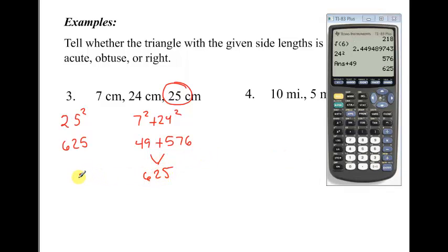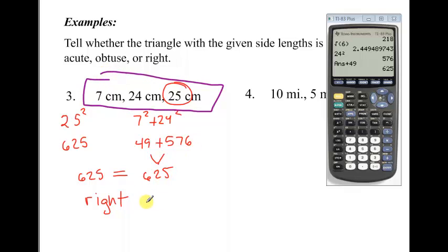And what do you know? This time they're equal. So this is back to our Pythagorean theorem. This is just a right triangle. Okay, be honest with me. Who saw that at the beginning? Because this is a triple from our last lesson, 7, 24, 25. I told you if you memorize them, you get to save a bunch of work. You can see it.